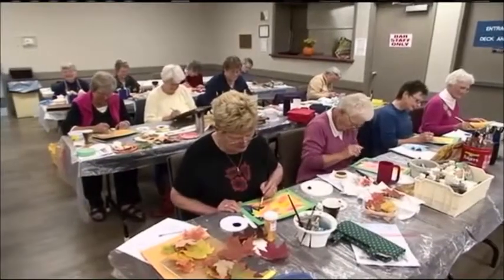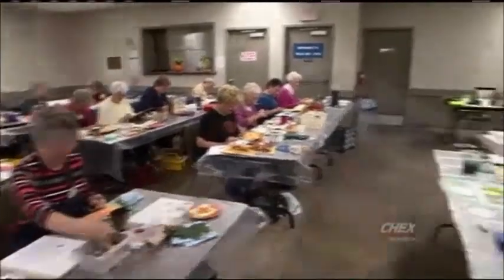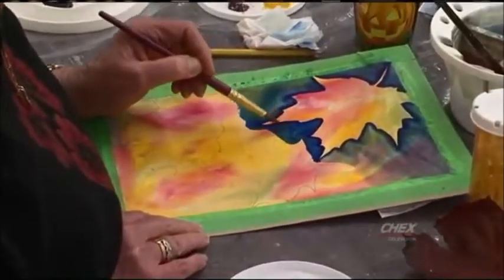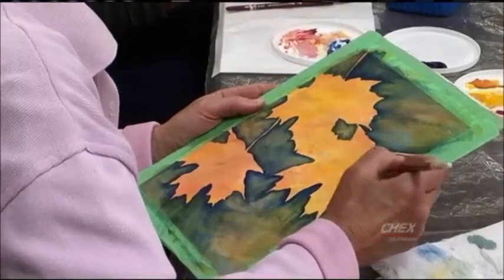Thanks, Megan. And right now we're going to rejoin Teresa Kashuba and Autumn Treasures. This week, as we lead up to Autumn Treasures in November, the folk art painters are trying their hand at watercolor under the direction of Sharon Taylor. Here's your class today. Because the leaves are still around, grab them while you can. We're going to give you a nice little project at home. I think it would be fun to do this with the kids at home. How have you done this step by step?